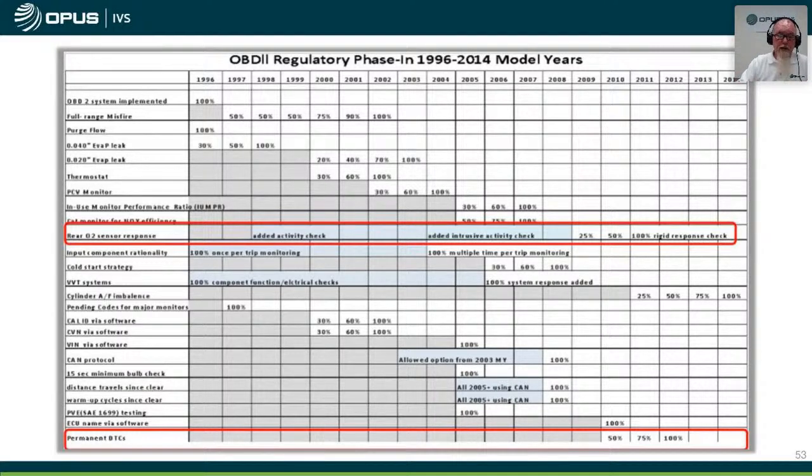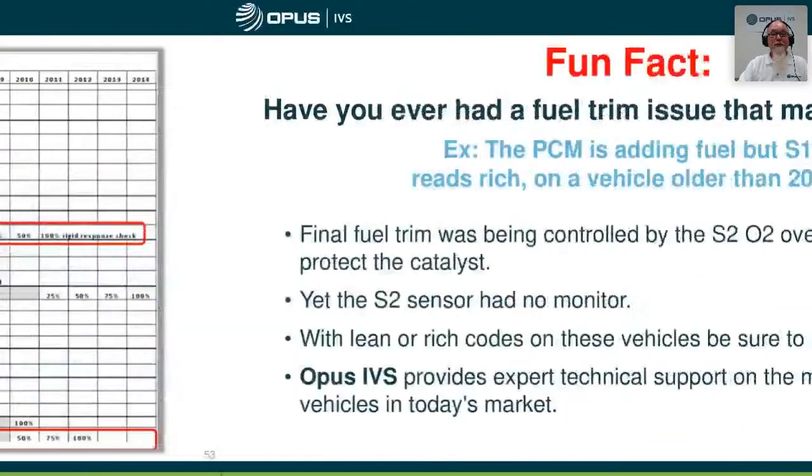Subarus did it, Hondas did it, Mercedes did it. At any rate, there was no monitor for that particular post-CAT O2 until clear back in 2009, when they started implementing them. Why weren't they watching them? Well, because there wasn't any information in the CARB manual that said that they had to.